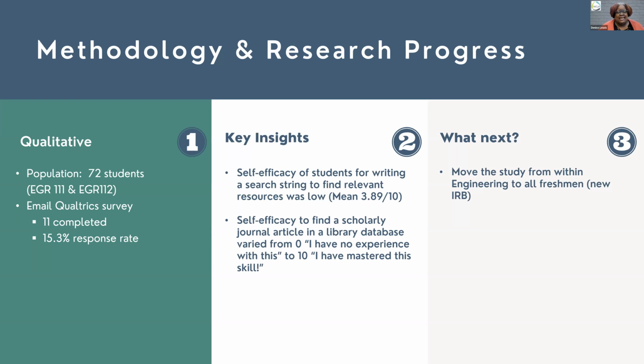In terms of what's next, I'd like to move the study from the engineering IRB to actually having my own IRB so that I can survey the freshman students here at Wake in totality.